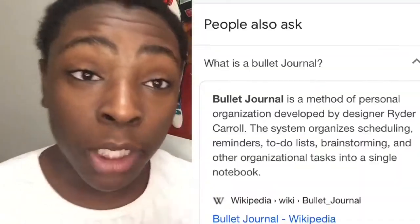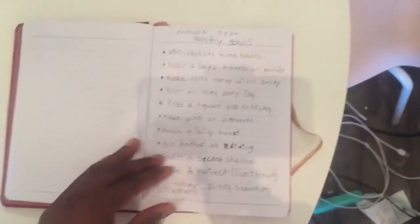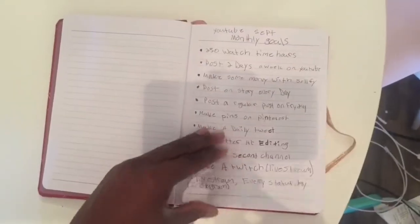And I started a bullet journal. A bullet journal is basically a journal that you put bullets in, and this is a journal I take everywhere with me. Say if I ride down the street and I get an idea, I can write it in my bullet journal, okay? I keep lists in here, monthly goals. In my first monthly goals, I put down quick ideas I have. I have monthly goals set for my YouTube channel, and monthly goals for my photography business.